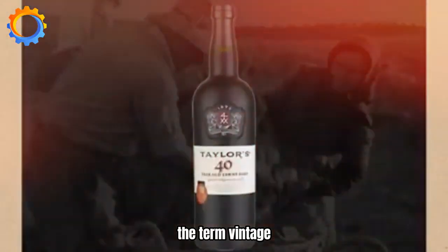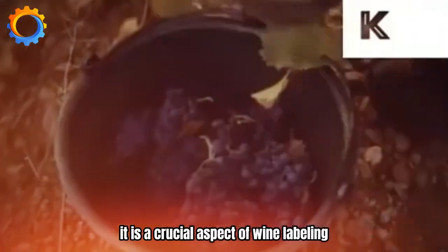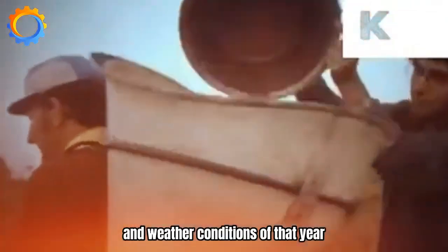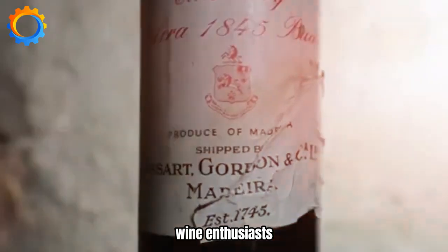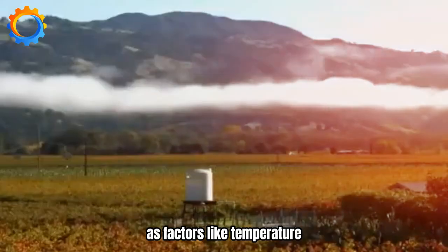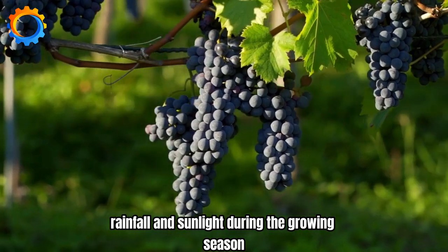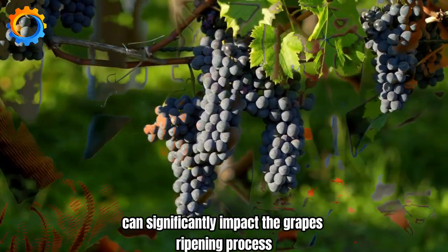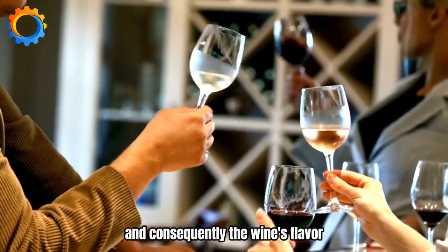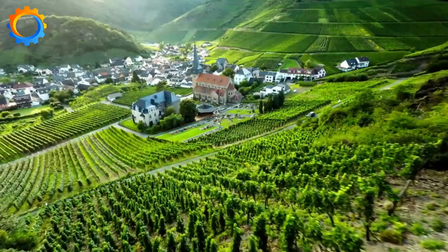Understanding vintage, a year in review. The term vintage refers to the year in which the grapes used to make the wine were harvested. It is a crucial aspect of wine labeling, as it indicates the specific growing season and weather conditions of that year. Wine enthusiasts often pay close attention to vintage variations, as factors like temperature, rainfall, and sunlight during the growing season can significantly impact the grape's ripening process, and consequently, the wine's flavor, aroma, and overall profile.